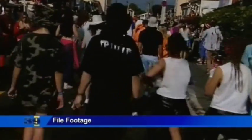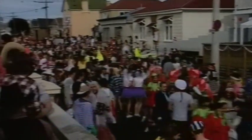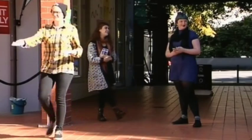The annual Hyde Street Party is on again this weekend, with organisers working long hours to ensure it runs smoothly. This year, a group of university students are asking their peers to think beyond their actions to their attire. We're just trying to raise awareness about cultural appropriation, particularly at the Hyde Street event. We're not trying to say that these people are culturally appropriating, we're just trying to get the point across that cultural appropriation is a really serious issue, and often people don't even realise they're doing it.